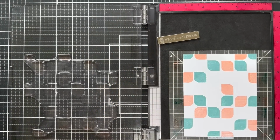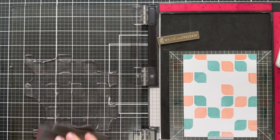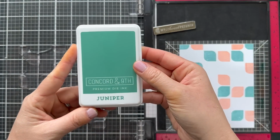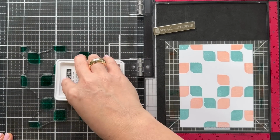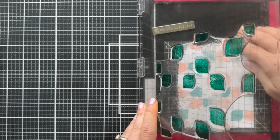Okay, rotating that stamp again so it says 3 in the upper right corner. Going to clean off my stamp and bring in another color. This time I'm using Juniper. Now you don't have to use 4 different colors. You can do this all in one color, or 3 or 2, whatever you desire. You can mix and match for a million different color combinations.